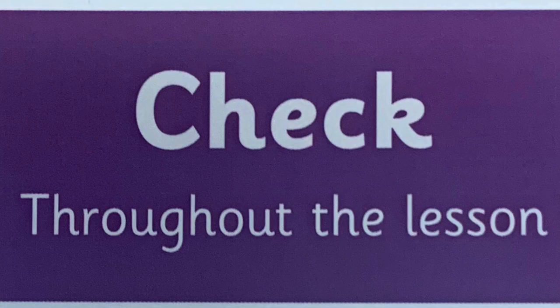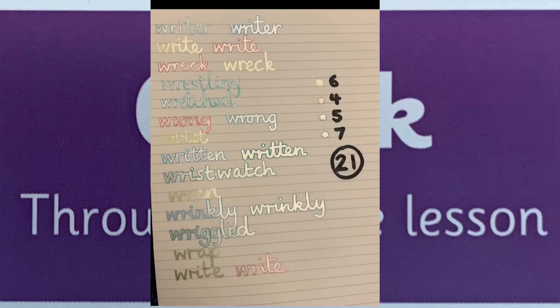Well done for listening really carefully. Have a check here. These are all the words that you would have heard. They're written in different colours to show the different coloured spelling groups. You could have heard a total of 21 words, but well done if you were able to identify and spell correctly all the ones from your spelling group.